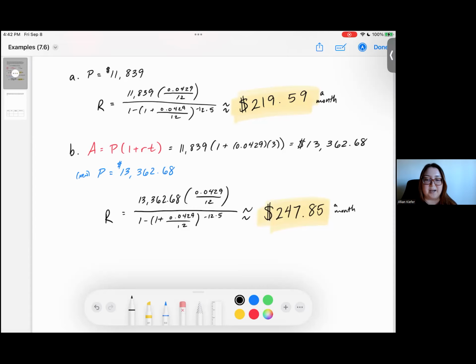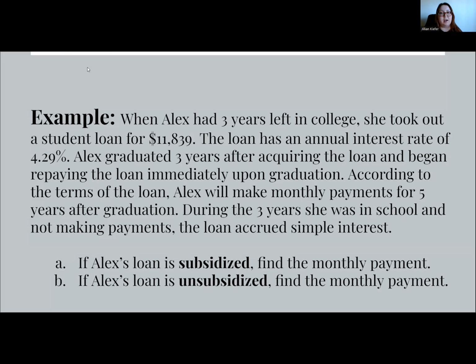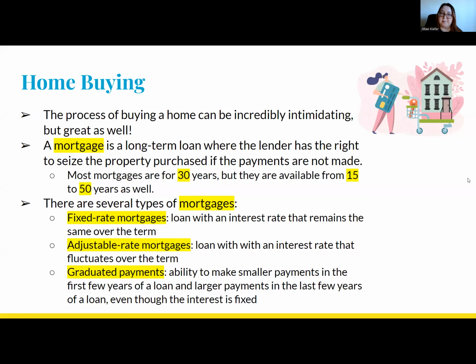So we'll go ahead and go back on to our lecture. All right, so we finished up this example. So moving on to home buying. The process of buying a home can be incredibly intimidating, but really great as well. Of course, you get a home out of it at the end. A mortgage is a long-term loan where the lender has the right to seize your property purchased if payments are not being made.